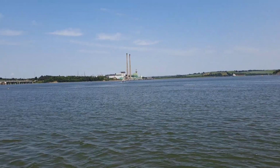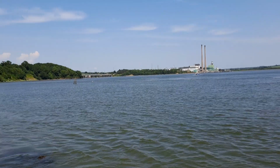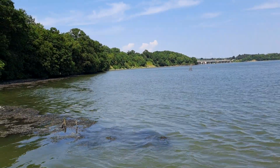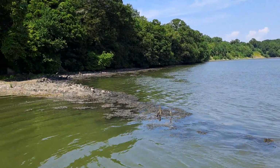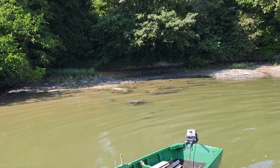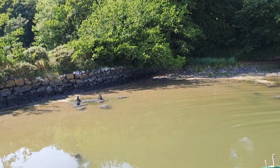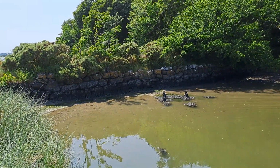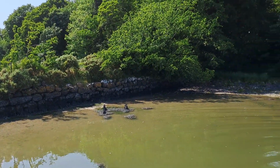And this week I'm coming to you from the Kilkenny side. Here we are at what I know is Snow Hill and Snow Hill Quay. A lovely dock here. You just get a sense of the fine stonework that went into it.